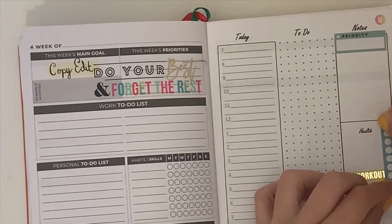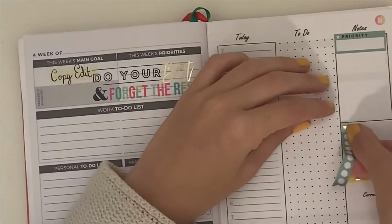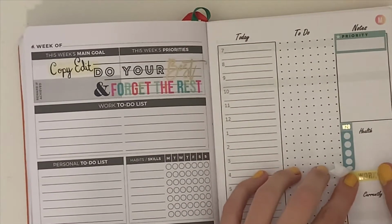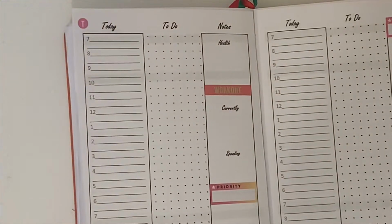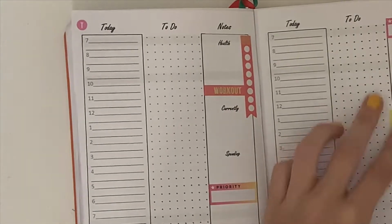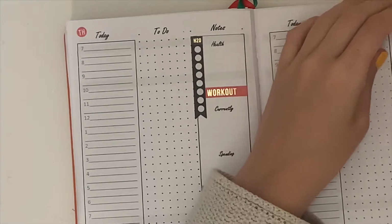I used this bigger sticker that says "Do your best and forget the rest" just to decorate up top and get my decor started. It's always hard to find a sticker that fits in the week's priorities box, but I don't feel like I need to write the week's priorities. I just have my main goal, and then my to-do list is my priorities. Unless I want to rewrite down that I'm working on projects again and again, but I already know that. I don't have to write down like, oh, I'm going to work on YouTube, I'm going to work on a podcast. I prefer to do that day by day, I guess. Because when I say I'm going to do it in the week, it's like, well, yeah, of course I am.